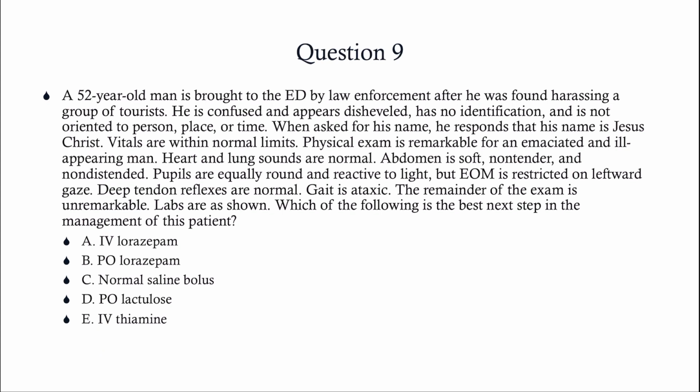All right, question 9. A 52-year-old man is brought to the ED by law enforcement after he was found harassing a group of tourists. He is confused and appears disheveled. He has no identification and is not oriented to person, place, or time. When asked for his name, he responds that his name is Jesus Christ. Vitals are within normal limits. Physical exam is remarkable for an emaciated and ill-appearing man. Heart and lung sounds are normal. Abdomen is soft, non-tender, non-distended.